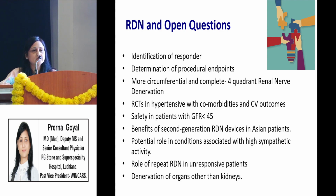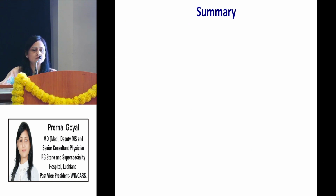How to have more complete and circumferential ablation of the renal nerve, and RDN in patients with comorbidities, how reduction in blood pressure can be translated to good cardiovascular outcomes, safety in patients with lesser GFR, and what is the effect of the RDN in Asian population, and the potential role of RDN in patients with other conditions having high sympathetic drive, like obesity, metabolic syndrome, heart failure, atrial fibrillation, etc. And if one patient is unresponsive to RDN, whether there will be benefit of repeat RDN in the same procedure. And the other important thing is denervation of organs other than the kidneys. Will it be helpful for resistant hypertension?